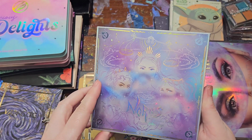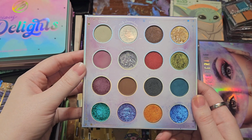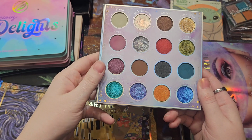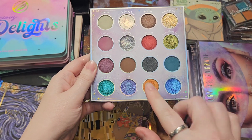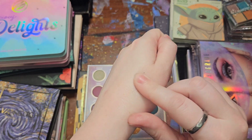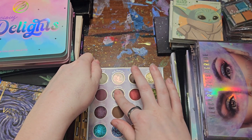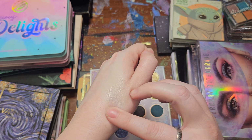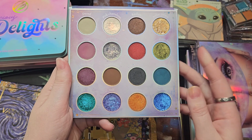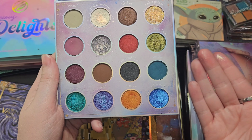This is the Norns palette from Odin's Eye, and this was my very favorite palette from them for a long time, just because of how unique it is, how special these four shades were when it first came out. This shade Optimism is like my very favorite eyeshadow, or it was in my collection. It's not really working the best now. Now, I have seen where they've redone this with their square pans, and I actually do prefer that packaging. So what I think I'm going to do is buy the new one and get rid of this one.